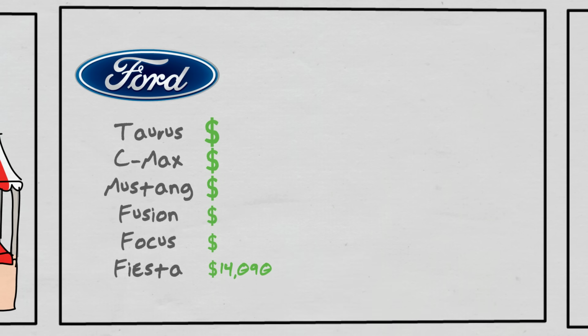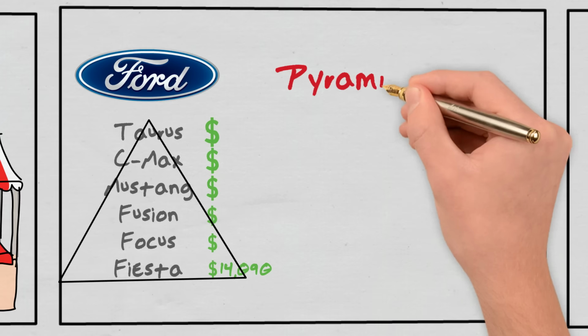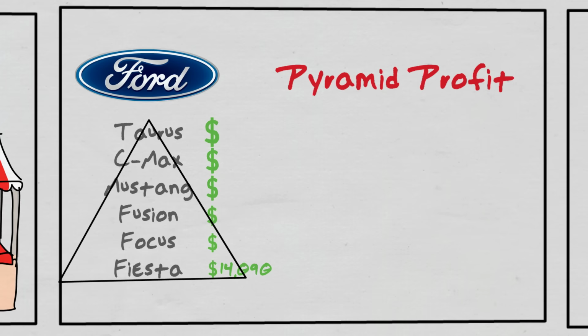So as you can expect, a majority of Ford sales are made for the Fiesta model. And if you take a look at the amount of sales for each model, you'll notice that the sales will form a pyramid, which is why this concept is called pyramid profit. See, Ford knows that Fiesta isn't their best product. In a lot of ways, you get what you pay for when you purchase a Fiesta. However, the Fiesta is paramount to the success of Ford as a whole because the lowest tier of the pyramid is what is called the firewall.